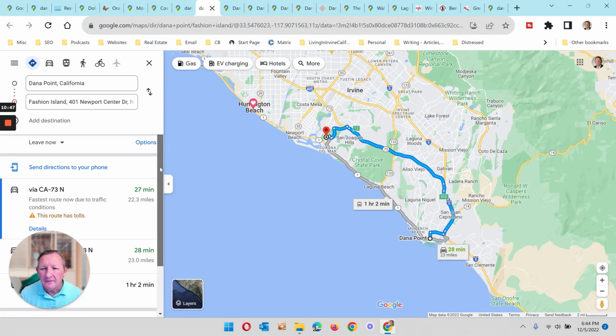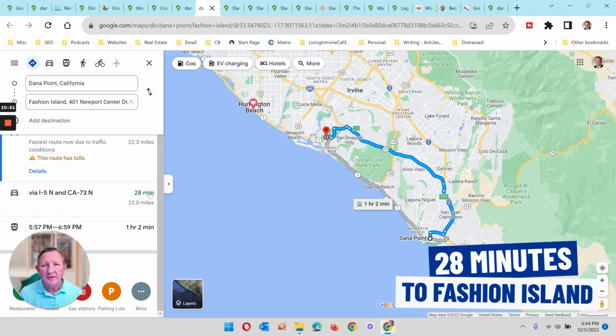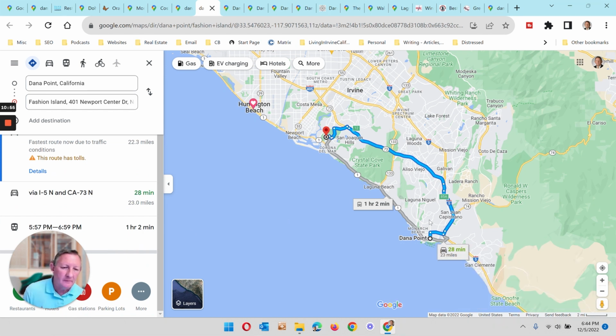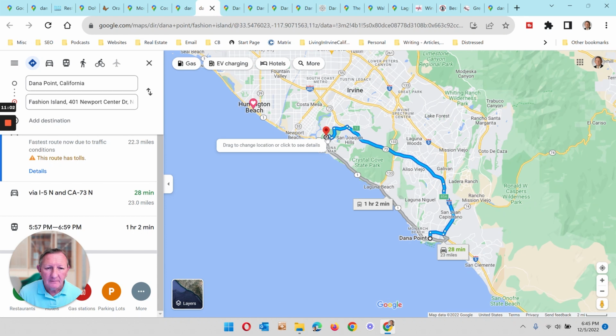So, how far to Fashion Island in Newport Beach? 28 minutes if you go the toll road. See, this route has tolls. Hour and 2 if you don't. My recommendation: pay the $5, whatever it is. Take the toll road. Save your time. Go shopping. Have fun. A lot of stuff at Fashion Island.